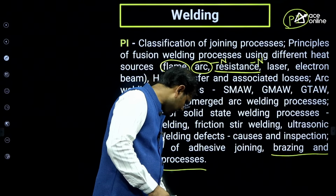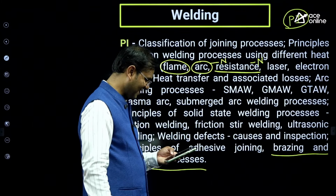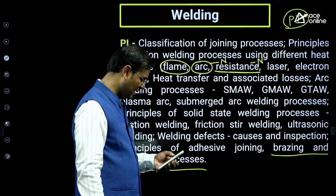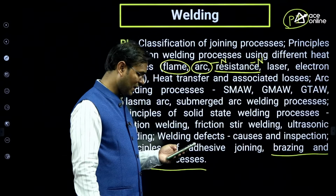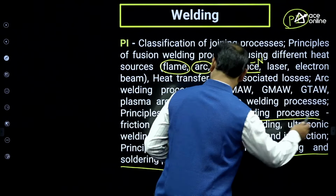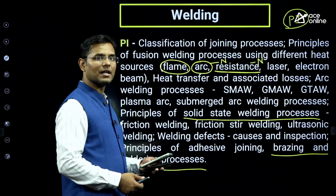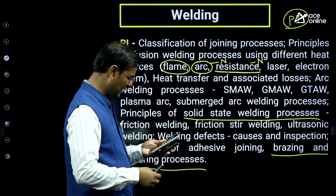Now one student is asking a question here: sir, are your class notes sufficient for the PI paper or not, sir? The class notes are very important, and that is sufficient for the PI paper. And guys, I have also given some extra notes. If you are going with the PI paper, then I am giving some extra notes for that. In those extra notes, you can see that the solid state welding processes are covered. All those processes, friction welding, friction stir welding, ultrasonic welding, all that theory you need to revise before the PI paper.